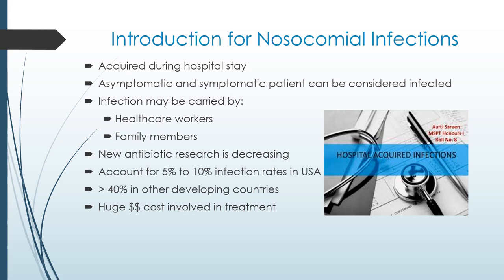Nosocomial infections represent 5 to 10% of all infection rates in the United States. And in some developing countries, these nosocomial infections could be greater than 40%. I cannot tell you how much money this all cost. When you think about the expenses involved with nosocomial infections, they say that approximately 2 million patients will get some form of hospital-acquired infections, and nearly 90,000 of them will die.